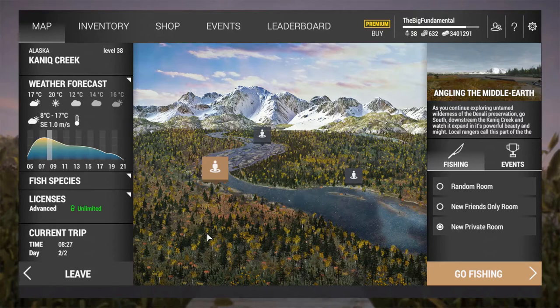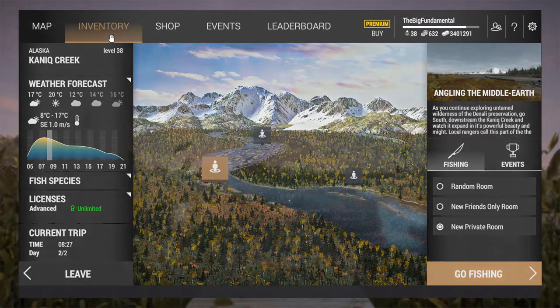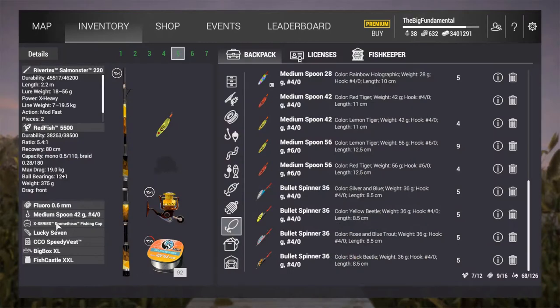Everybody, today we will catch unique sockeye salmon. So we are in Alaska, partly cloudy day, and we will fish with a medium spoon, 42 grams, hook number 4, yellow one.